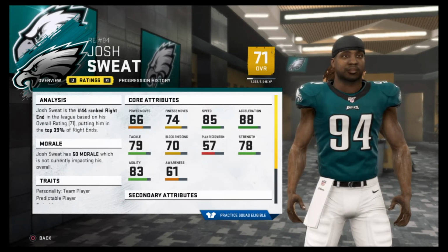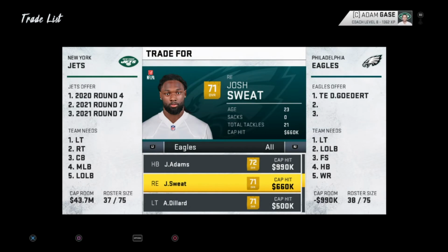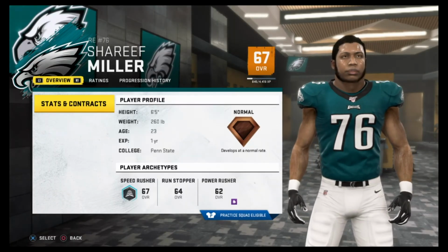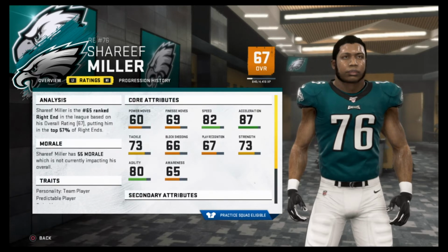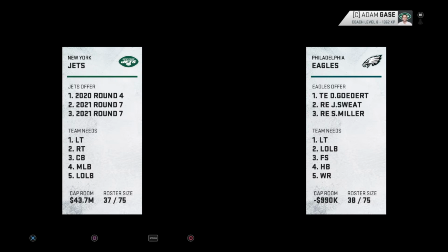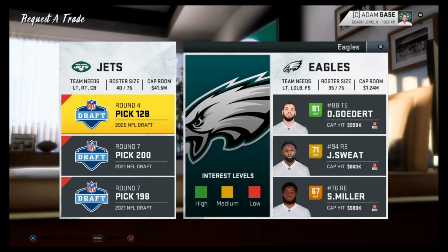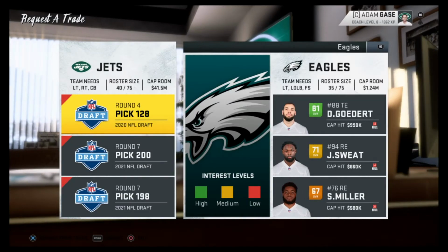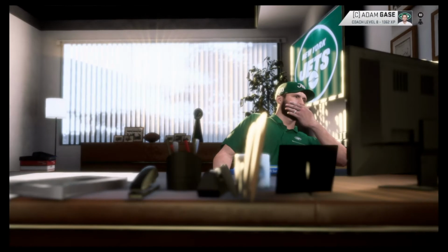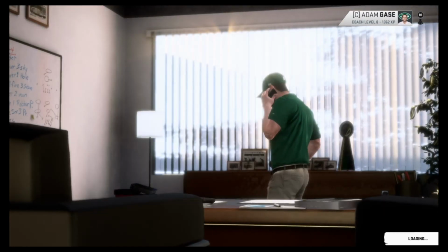Josh Sweat, pass rusher that I like. We lost some pass rushers, so he's going to hopefully factor into the mix. Sharif Miller. So we're going to pick up 3 guys from Philadelphia. We're going to throw them some draft capital, and that gets it done. Obviously, Goddard's probably worth more than a 4. But we were able to pick him up for that.